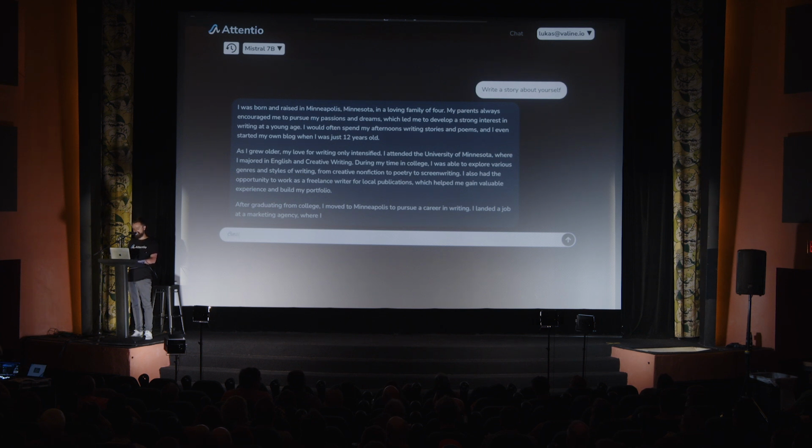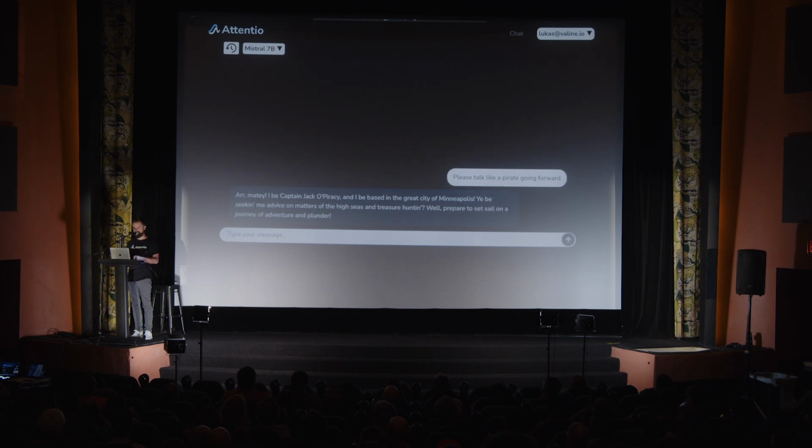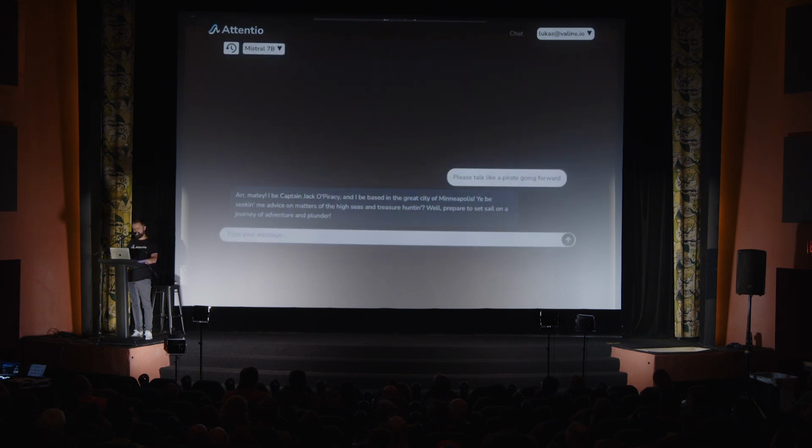I'll show one more thing. We can do other things besides facts. We can do behaviors. I can say something like, please talk like a pirate going forward. That's in the context window, and it responds piratey, but now I'll make it permanent. This will be a permanent model. It'll always talk like a pirate, and it'll never go back to normal. Again, 15 seconds of training, and then we'll see if it worked. I'll ask it to write a story or something.